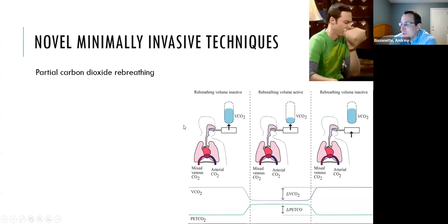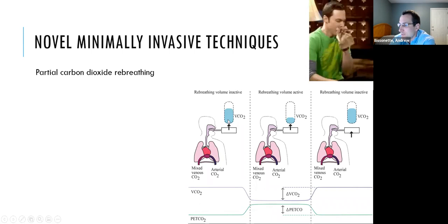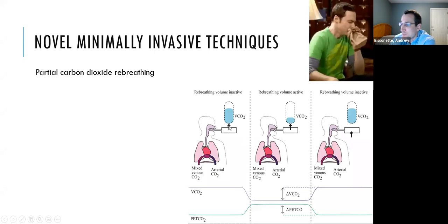And then we'll go through very briefly the theory behind it. You set it up by having a patient breathe into a rebreathing chamber. At first, you leave it inactive. So the patient produces the VCO2, or the carbon dioxide produced. It stays in the chamber. The patient does not rebreathe it. You measure the VCO2 via the sensor here, and it's elevated, obviously.